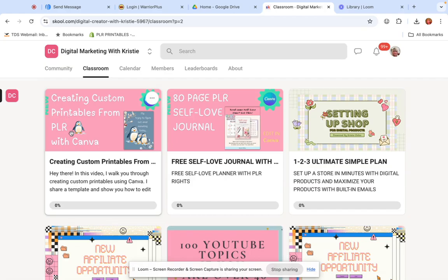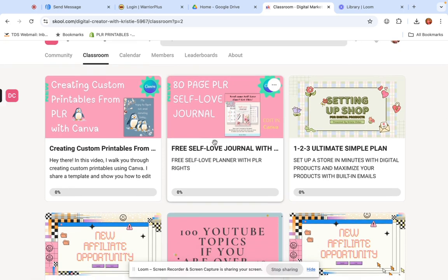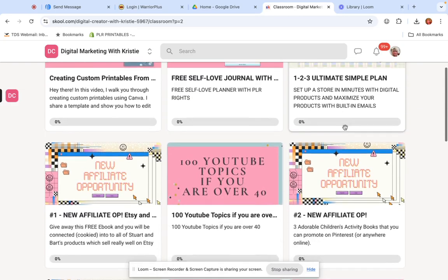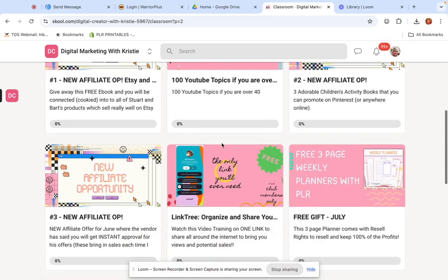Creating custom printables from PLR with Canva, video class. This is an 80-page PLR self-love journal that you can resell. All of these freebies you can resell with PLR rights. How to set up a shop in minutes with digital products. These are affiliate opportunities that have been really awesome for me. Here's some more. Here's 100 YouTube topics if you're over 40.